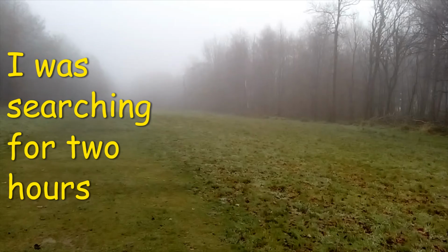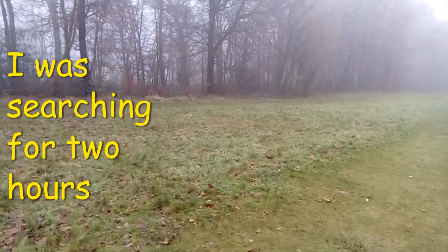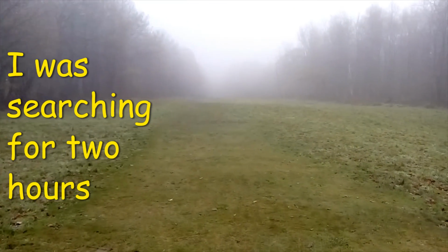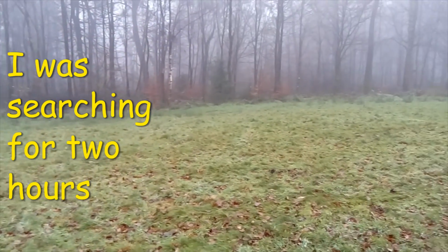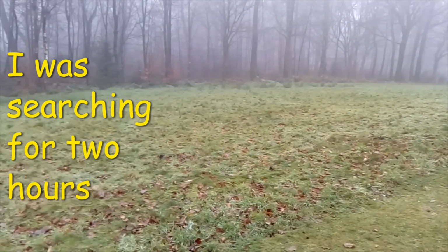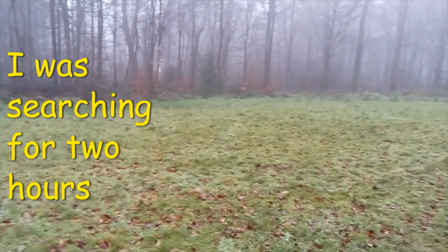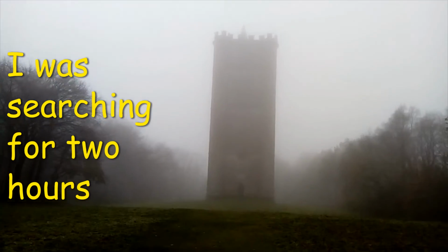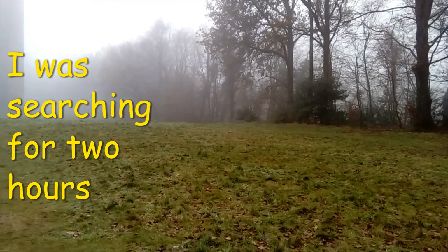Well, I'm still looking. Can't find it yet, but when we do, hopefully you'll see what it's all about. Just looking around, seeing I haven't missed it somewhere, but I don't think so. There's the tower back up here in the mist, quite eerie today. And oh.